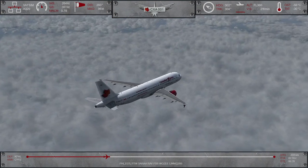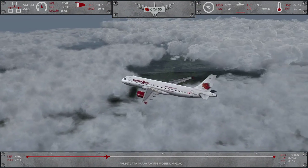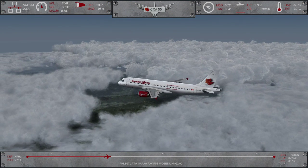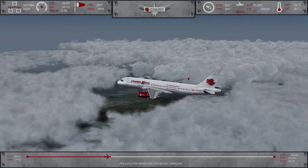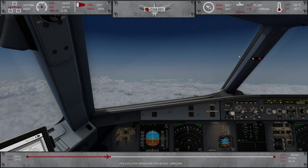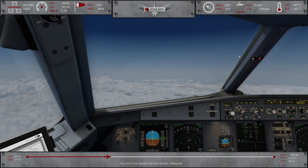November 38-2904, descend to maintain 4,000. Descend to maintain 4,000, 904. Good evening, New York Center. Can I get a radio check? You can get a radio check. You're loud and clear. Thank you.